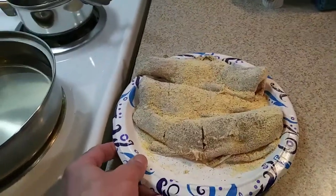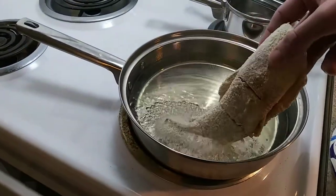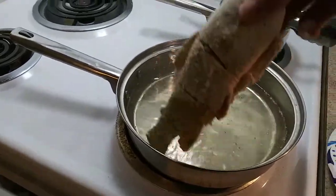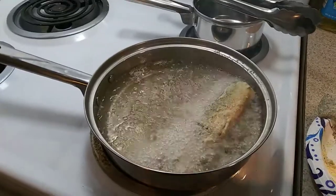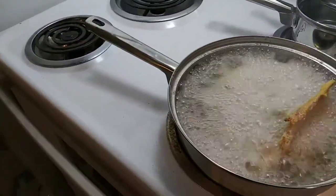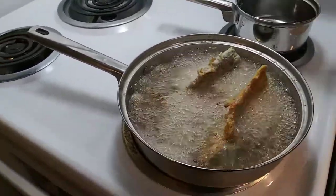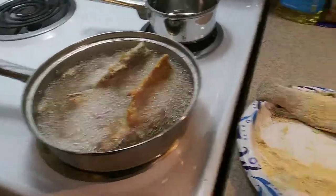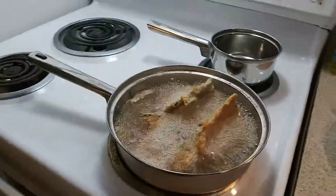All right, guys, got them all battered up here. Let's go ahead and get them in the grease. Oh yeah, definitely ready. Might be a little even too hot. Oh, there we go. Ain't gonna take them long. I'm only gonna be able to do two at a time, but it ain't gonna take them very long at all to cook.